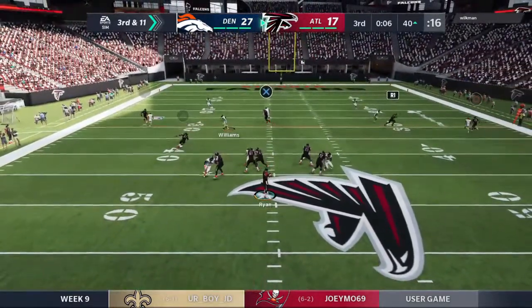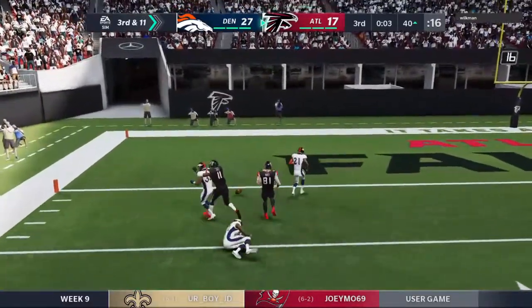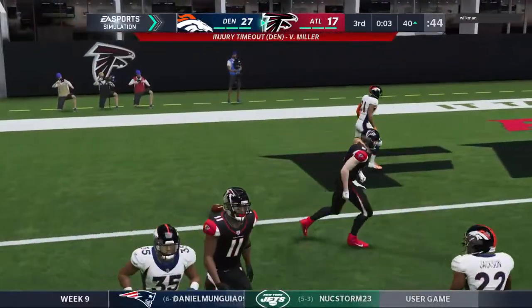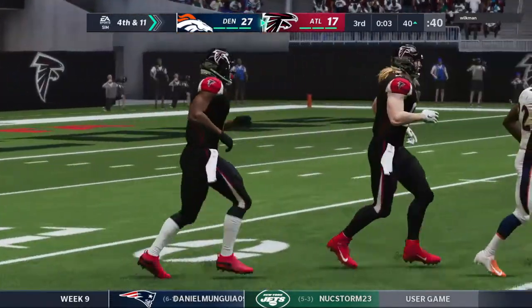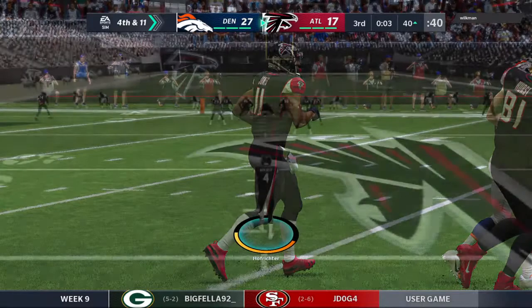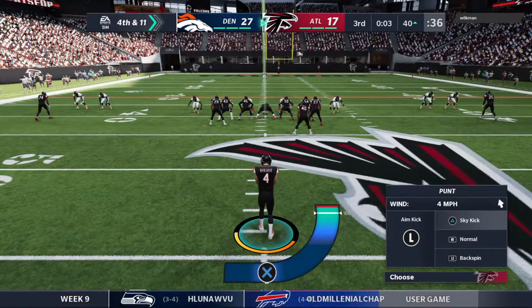To throw on third down. Ryan looking deep for Julio. And that will be incomplete. Well, they weren't scared to let it fly, but it falls to the ground and brings up fourth down. The Falcons send out their punter as he'll punt it away for the fourth time today.